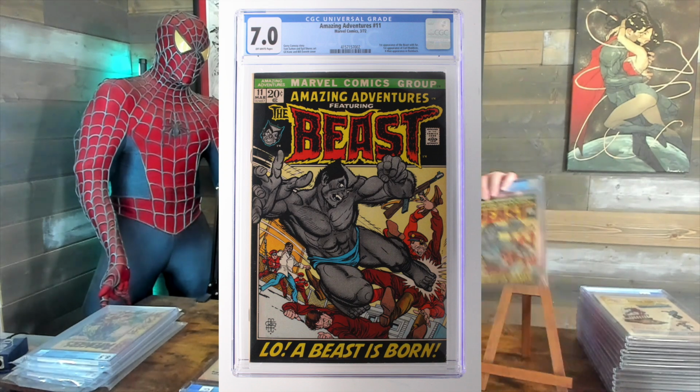$1.89. First furry Beast. That's the thing. If I can remember reading this correctly, the Beast is like, he hates that he's a mutant. All he has is big feet with a little bit of fur on it. And he's like, oh, I hate what I look like. So he tries to get rid of his mutation, and then he ends up backfiring and becomes all furry. I don't know what the big deal is.